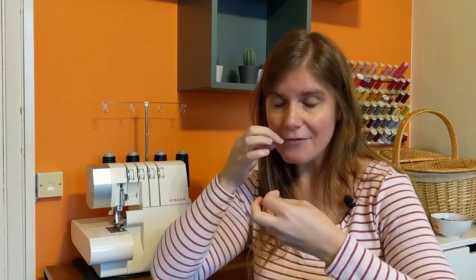I am a pin in the mouth person, and I am trying to kick the habit of putting pins in my mouth. But the thing is, when you're sewing and you've got stuff really close that you're trying to deal with and pin and maybe hand stitch and take the pins out, it's so simple and easy just to have the pin in your mouth so nearby that you can just grab it easily. And I know that's really bad, and I know that there are people who have swallowed pins, and I don't want to be one of those people.